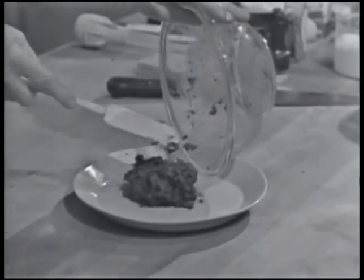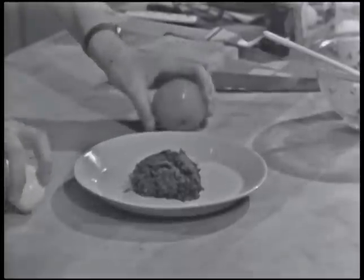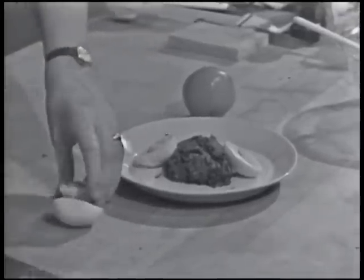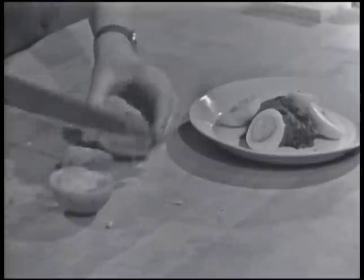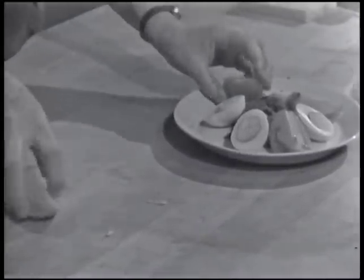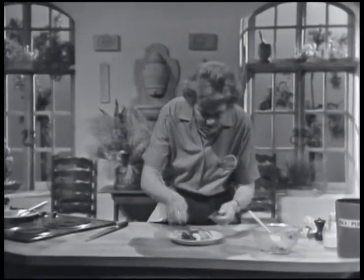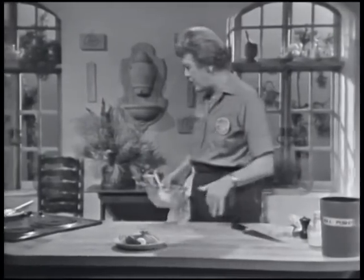And I always like to mound it on a plate and then put some eggs and tomatoes around it. There's some hard-boiled eggs. This is a very Provençal way of beginning a meal. And then just some tomato quarters. They do things very simply, but they always have a lovely taste. And then decorate that with a few parsley sprigs, and there you are. Now, I must say that's a very quick little hors d'oeuvre and such an unusual one. Of course, everybody has to love garlic, but I think most people do.